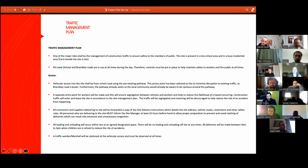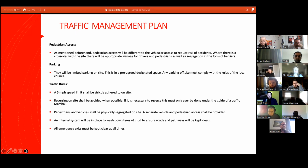All deliveries will be made between 9 AM and 3 PM when the children are in school, to help reduce the risk of accidents. A traffic warden and marshal will be on hand at the vehicle access and must be observed and obeyed at all times. Pedestrian access, mentioned before, will be different to the vehicle access to reduce the risk of accidents.